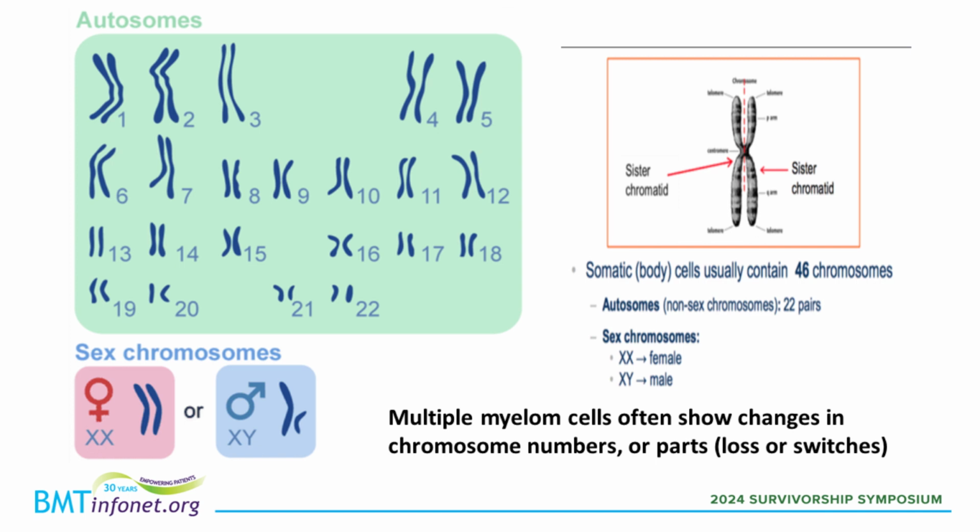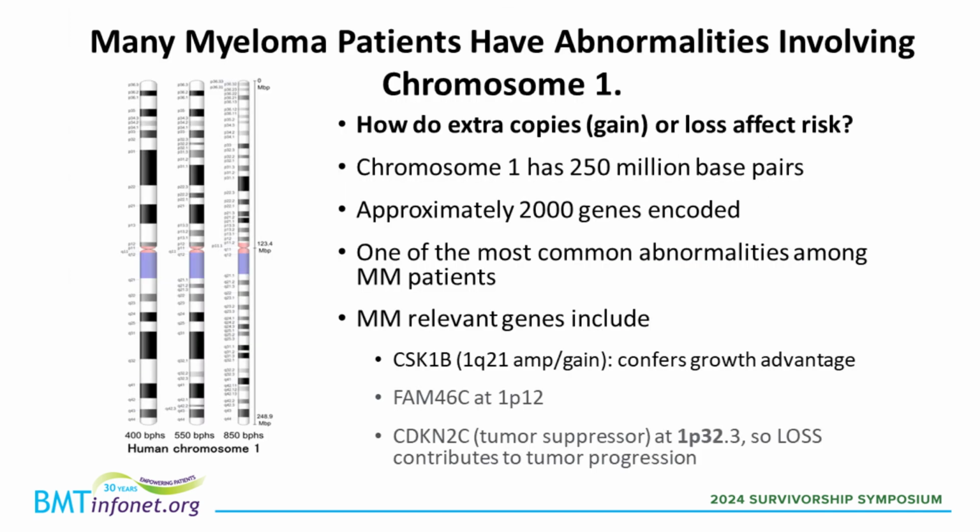Now, when we're talking about these mutations, it's important to recognize we are talking about mutations in the myeloma cells and not in your own normal cells, because I think sometimes people worry when they're told, well, you have these mutations. So it's not in your normal cells, it's just in myeloma cells. And we're getting better at figuring out about these mutations and what they may mean.